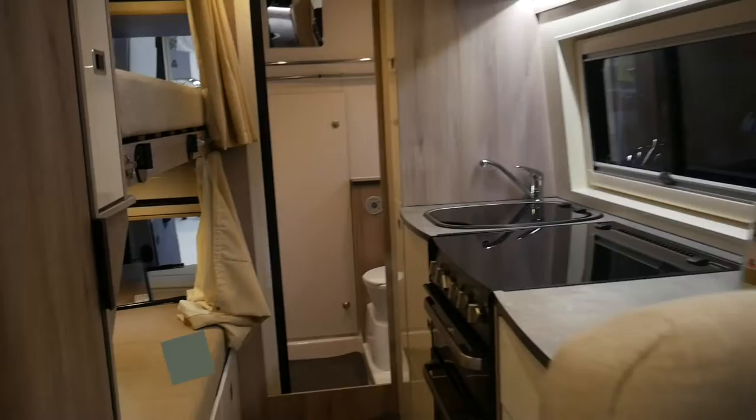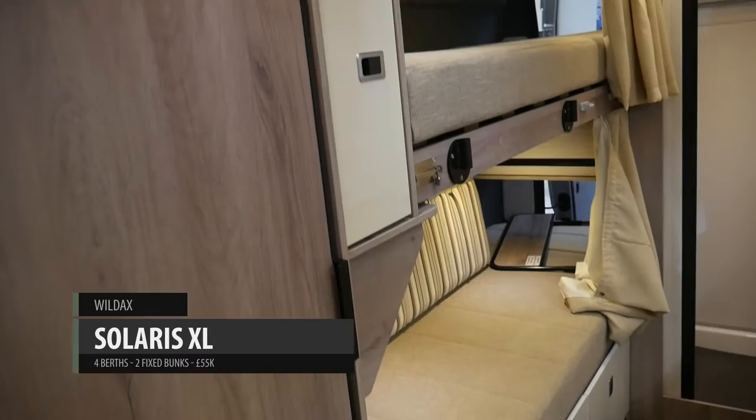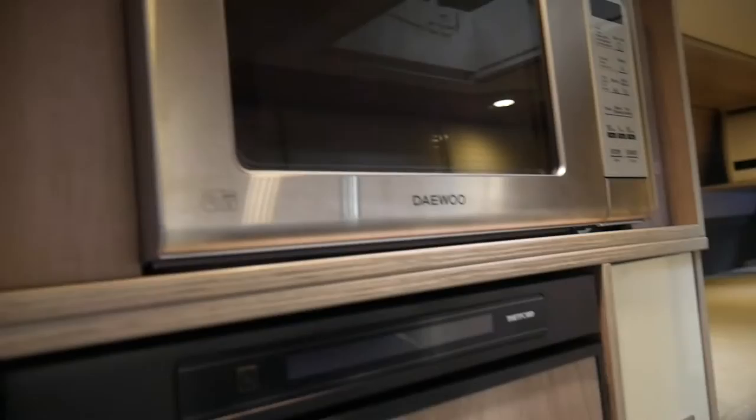So now we get to the camper van that we felt suited our family the best. This is the Weldac Solaris XL. It has two fixed bunks at the back. It's very well spec'd out. Fridge, freezer, microwave, bathroom with sink and shower.